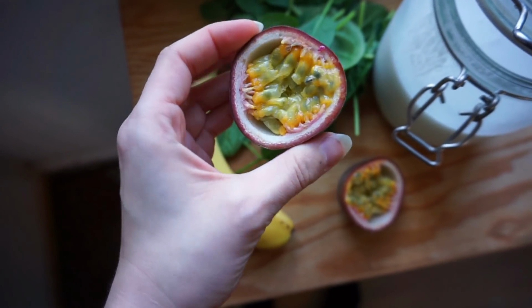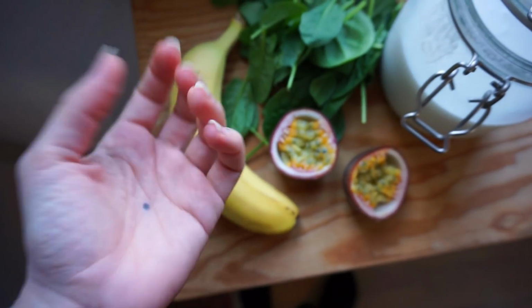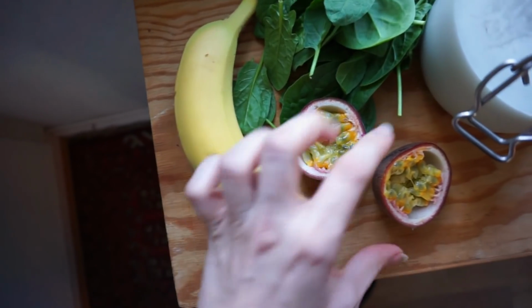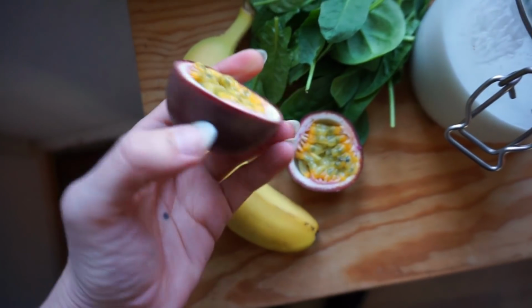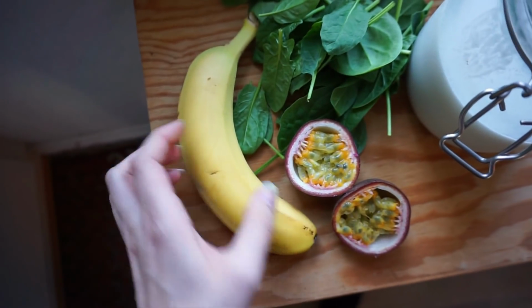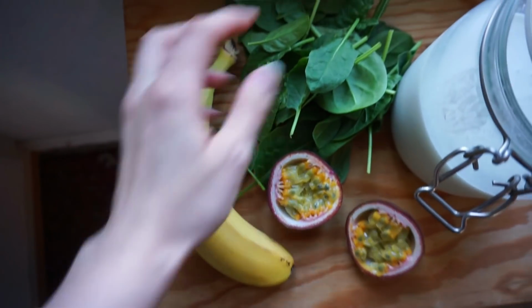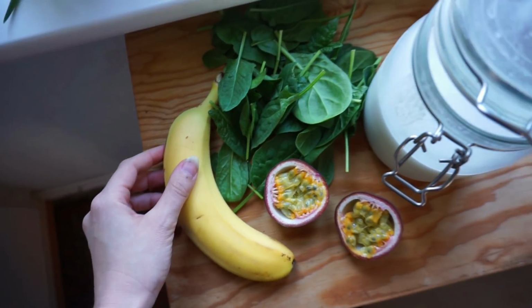But this was about to be thrown away. It was in the save the food, rescue the food bin. And I thought I might as well pick them up, otherwise they would go to waste, because I'm not dumpster diving at the moment because of Corona. So yeah, what am I doing here? So let's throw this in the blender.